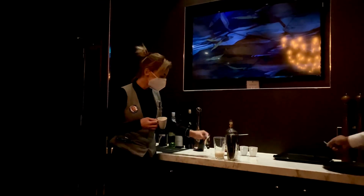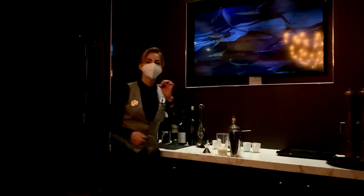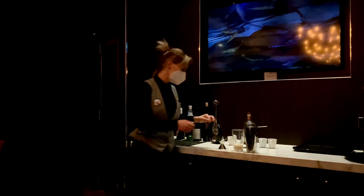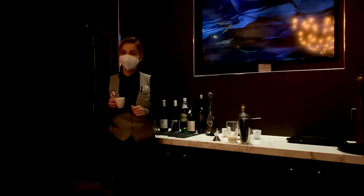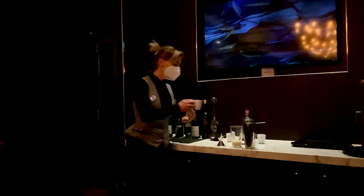No, it's flavor, like it has a little bit of vanilla taste on it. Yes. A shot of fresh brewed espresso. It has to be fresh brewed.